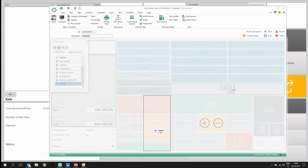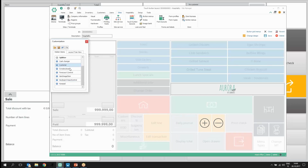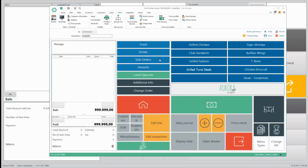But if I wanted to have the numpad, for an example, in this layout, you can just drag it from the list and drop it where you want to have it. And the item image that we were looking at in my other layout, it's here. You can drag that into the layout and so on.